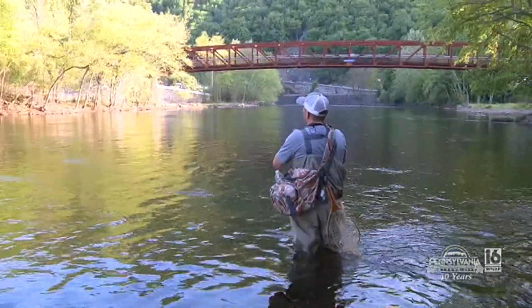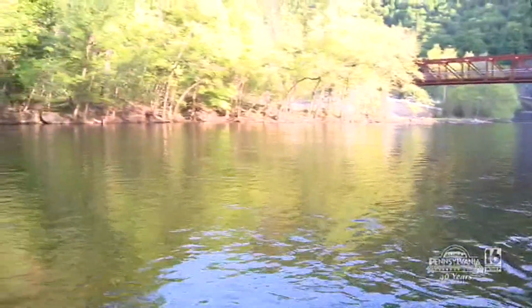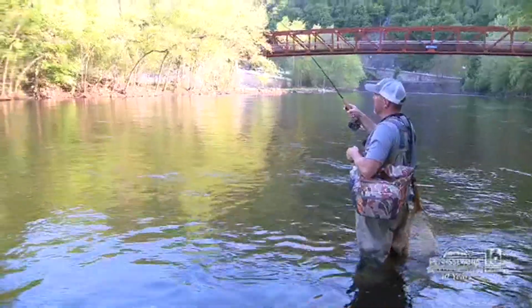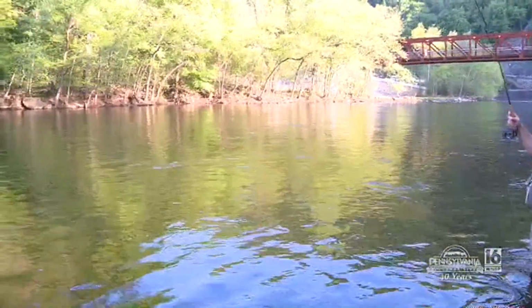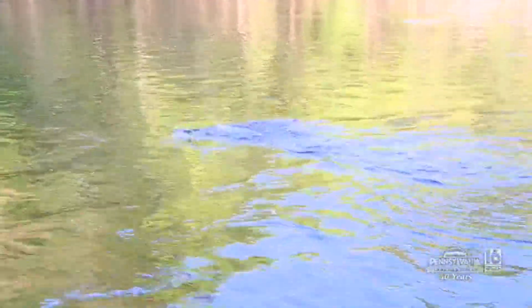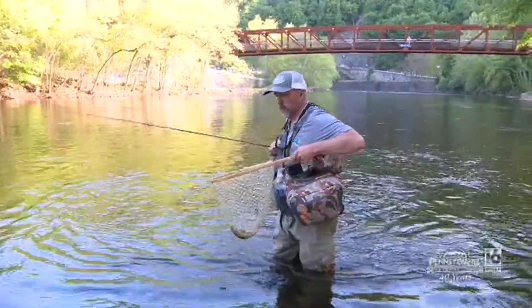Oh, you got him! Yeah! Oh, a nice trout too. I saw him whack that. I was actually looking over. Oh, that's a beautiful fish. I like when they get a little acrobatic too. That is a gorgeous trout. Nice job. That was a nice fish.